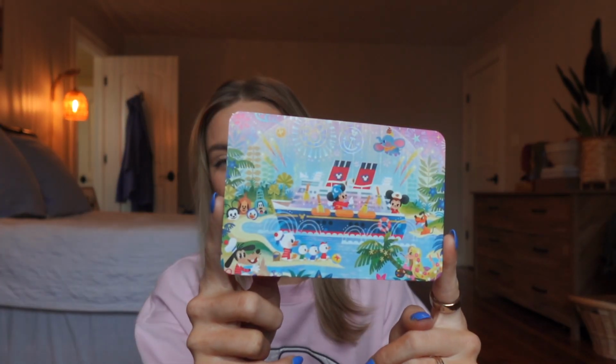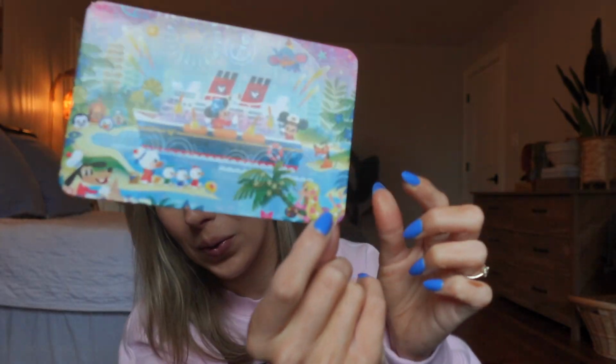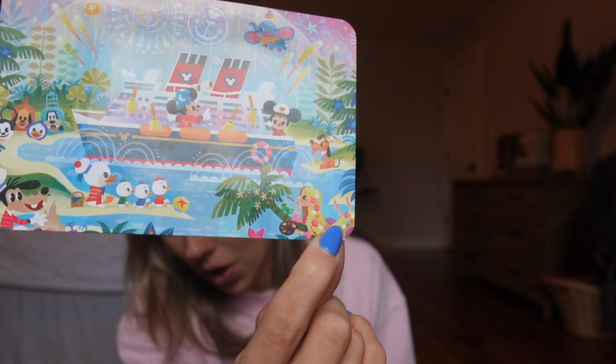Oh, another postcard. I forgot. This is another postcard that we purchased from one of the stores. This art style is super cute and I definitely wanted to bring something home that had my girl Rapunzel on there.